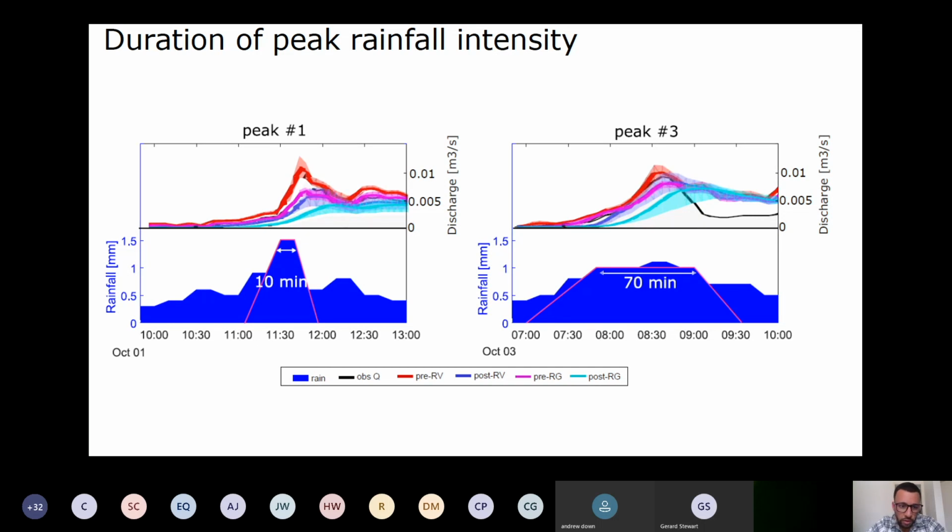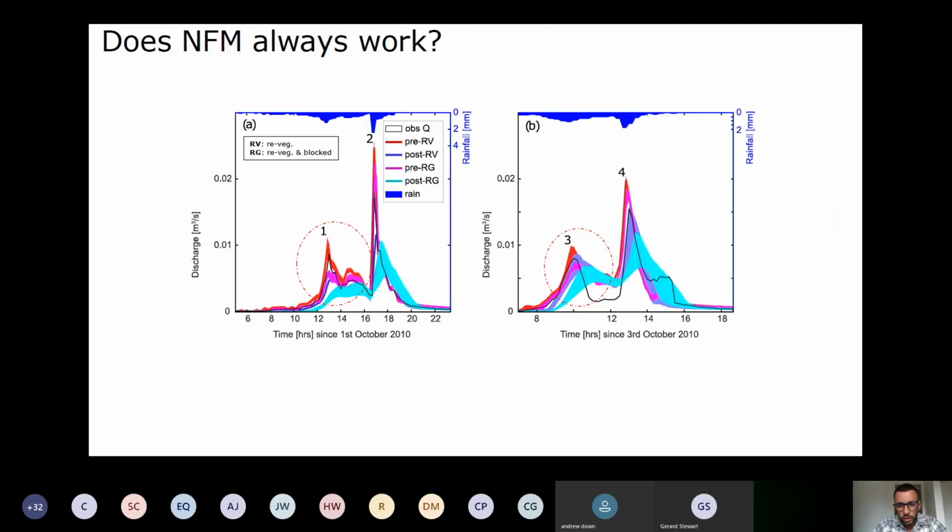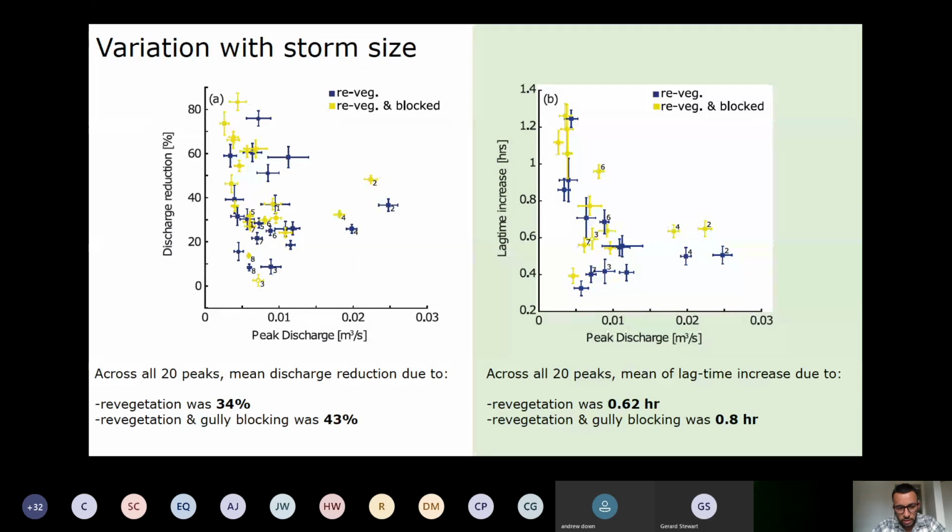So peak 1 is driven by rainfall that has a peak intensity duration of only 10 minutes, whereas peak 3 is driven by rainfall whose duration of peak rainfall intensity is almost 70 minutes. But also when we look at the mean lag times provided by these interventions, which are 0.62 hours for re-vegetation and 0.8 hours for gully blocking, roughly 37 minutes for the vegetated side and 48 minutes for the gully block side.